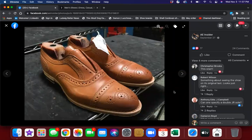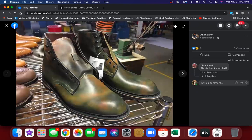This is a Strand natural, but it hasn't been finished, so it doesn't have the edge on it yet. This is a pair of Higgins Mill boots in the black marbled shell. Now, you'll notice that this shell looks very similar to the Meermin shell that I have, which is Ricardo shell. This is Horween marbled shell, and that's important to note. Horween is the best shell Cordovan.